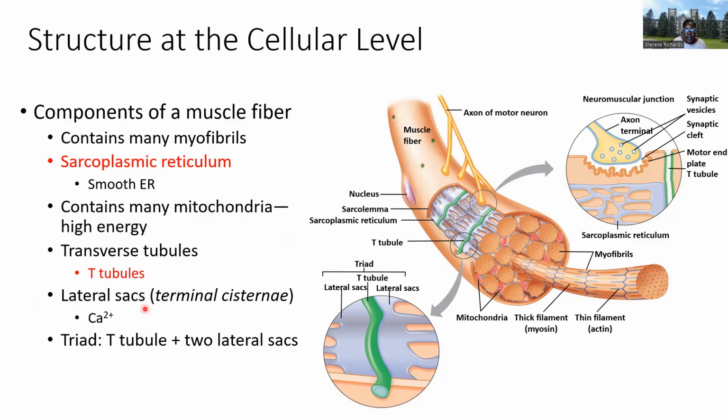The lateral sacs are the terminal cisternae. These are the areas where the sarcoplasmic reticulum, so remember this blue structure is the sarcoplasmic reticulum, come adjacent to the T-tubules. So on either side, there's a lateral sac, and together, all three of these structures, the lateral sacs of the sarcoplasmic reticulum and the T-tubule inside, create a structure called a triad.